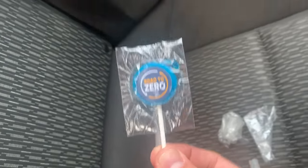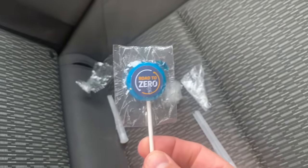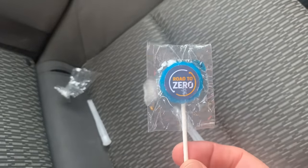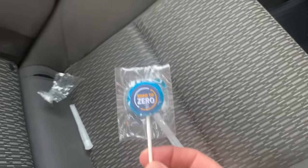Okay, these are cool. So road to zero. These are lollipops that cops give out at road stops. So if you're not speeding, they might pull you up and go, hey, good job, here's a lollipop for you. So, that's cool. Obviously, someone's had a few lollipops.